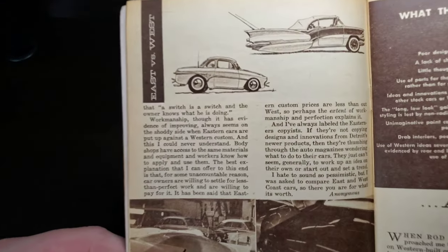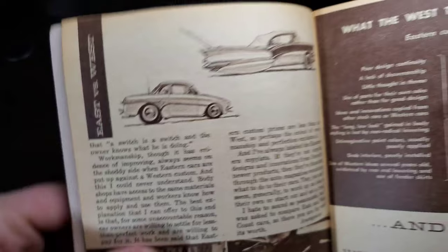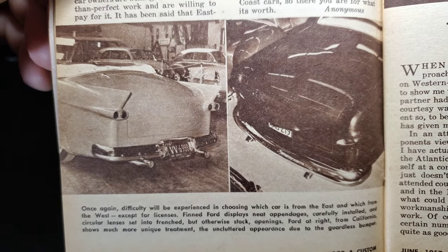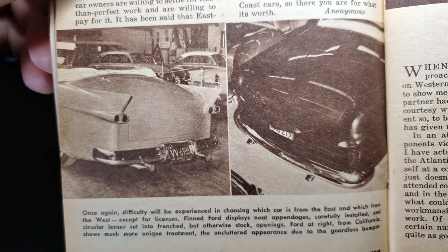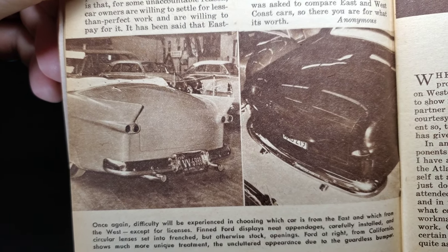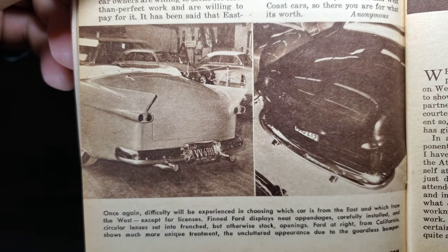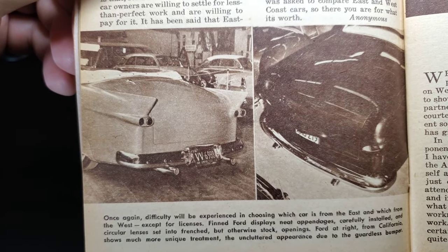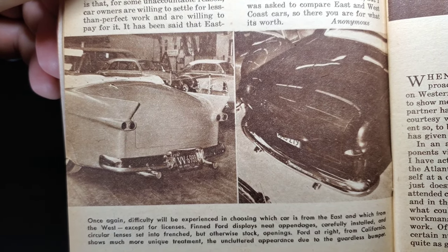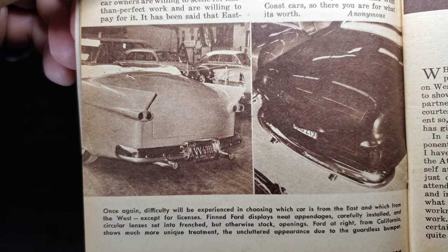Yeah, off the east versus west. Quick shot at the text. Down here, once again, difficulty will be experienced in choosing which car is from the east and which is from the west, except for licenses. The Eastern Ford displays neat appendages, carefully installed, and circular lenses set into Frenched but otherwise stock openings. Ford at right from California shows much more unique treatment, the uncluttered appearance due to the guardless bumper.